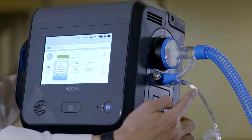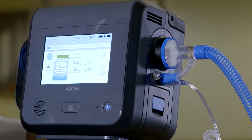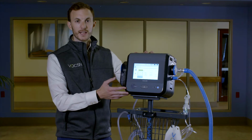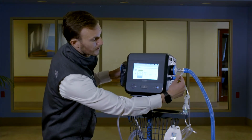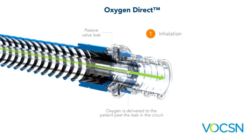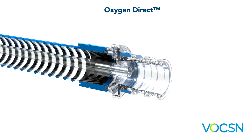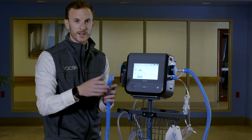So what's happening right now is we're delivering oxygen through what we call our oxygen direct system. The internal oxygen concentrator is creating that pure oxygen, delivering it through our oxygen direct tube right here. That oxygen tube actually runs inside the circuit. You can see the tubing inside the circuit delivering that oxygen past the leak or the exhalation valve in the circuit in the first 2/3 of every inspiratory breath that this patient takes.